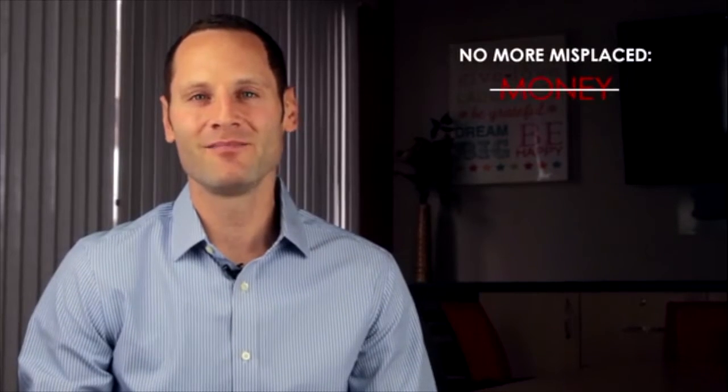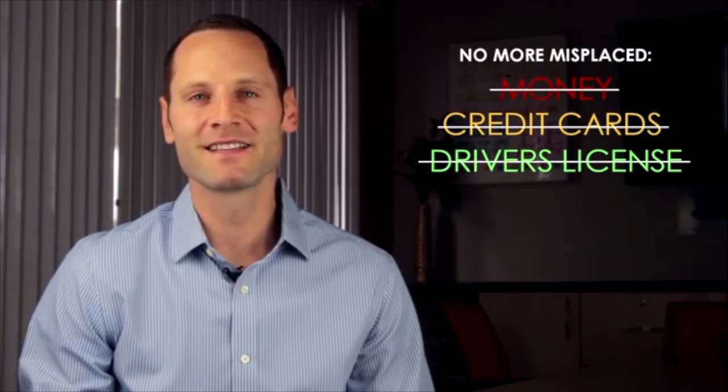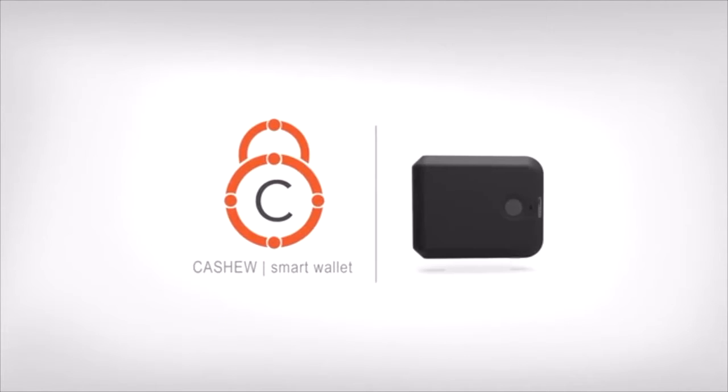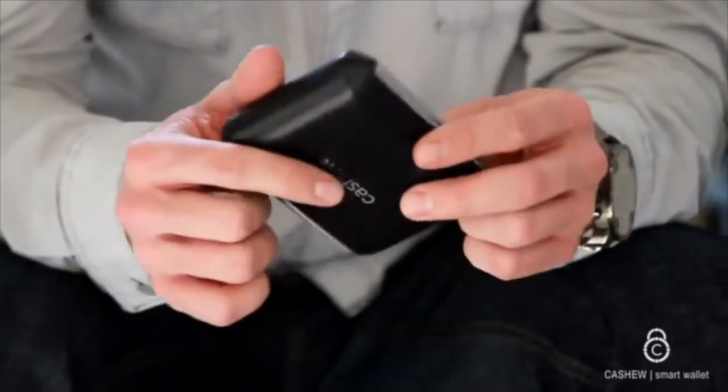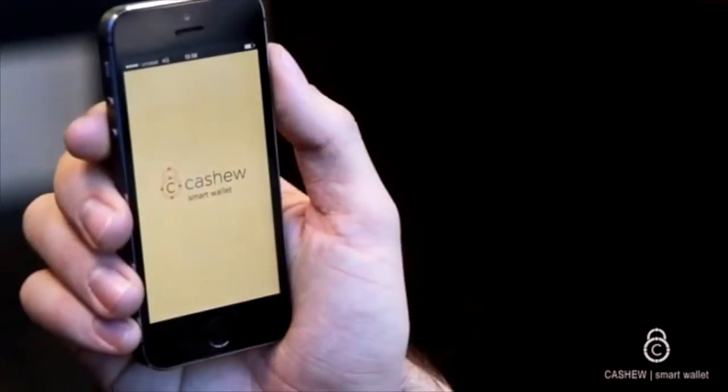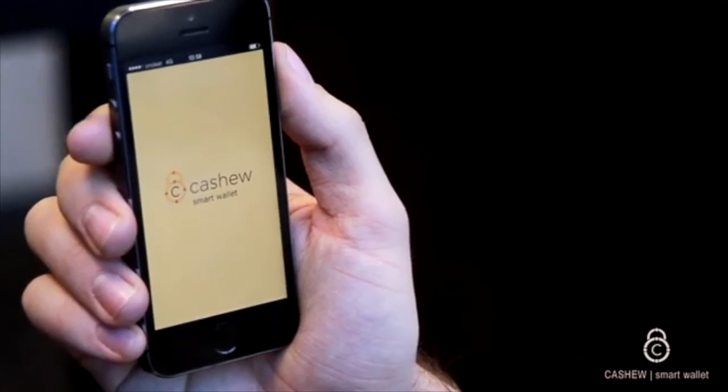What if our wallets were smart? What if they became something you never had to worry about? No more misplaced money, credit cards, driver's licenses, and no more theft. That was the idea behind Cashew Wallet. A fingerprint access, GPS-enabled smart wallet that's going to revolutionize and replace the traditional wallets we've used for centuries.